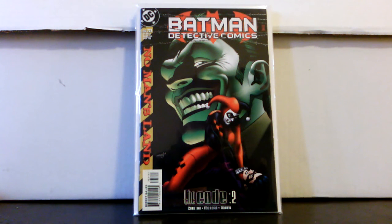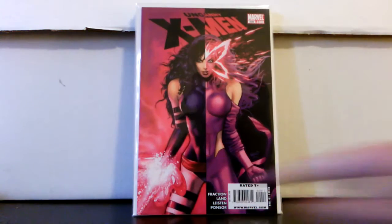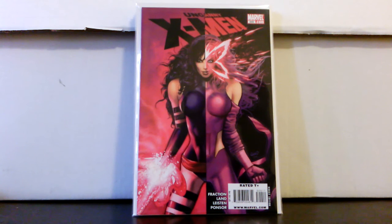This is, I guess, her third appearance in DC continuity, but her second cover, if that makes any sense. I think I paid $2 for that. And finally, shoot, I forgot to look up if these are selling or not. I think these are starting to pick up a little bit.